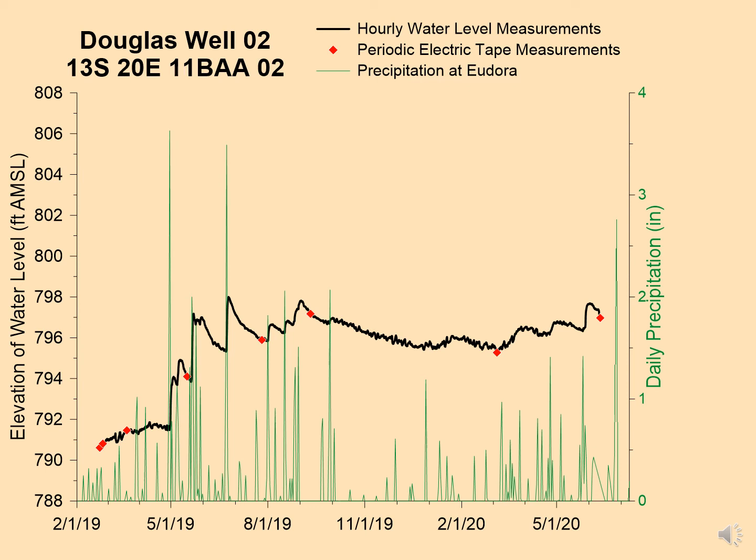Now, these three examples give you an initial picture of how the aquifer and river interact, and most importantly, the heterogeneity in that interaction. What we would like to do in this project is to define the areas that are closely connected to the river and those that are not, as that's critical information for managing this interconnected system.